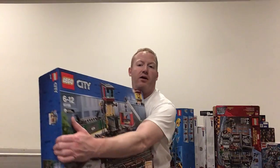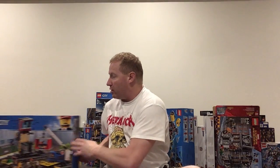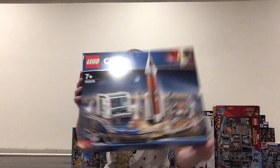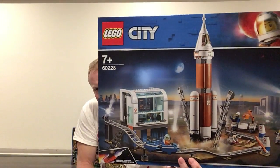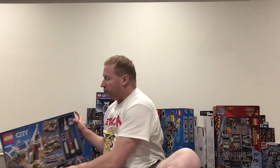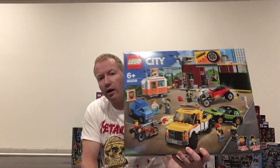Here we have the cargo train. We've got two passenger trains which are actually built in Poiterville, but I thought we need a cargo train, so that would make sense. Another one of the rockets from the space sets. I thought I'd build like a rocket, a separate modern space outpost, I guess.